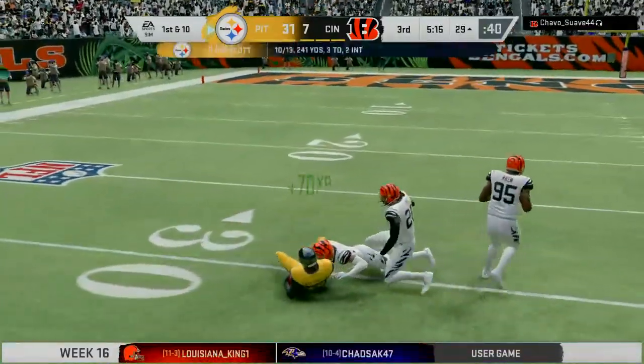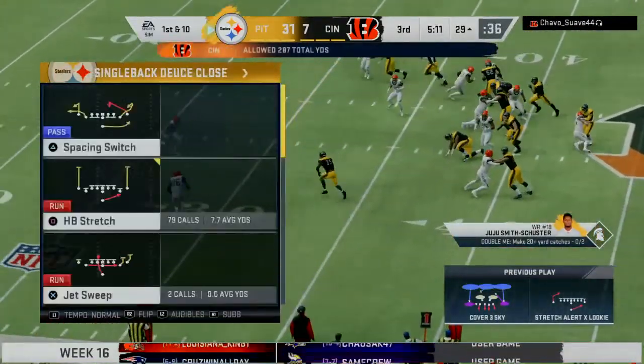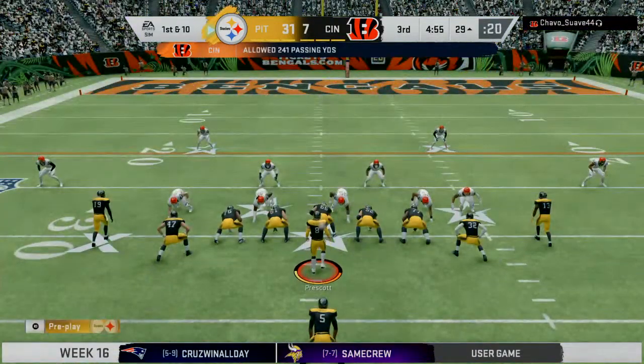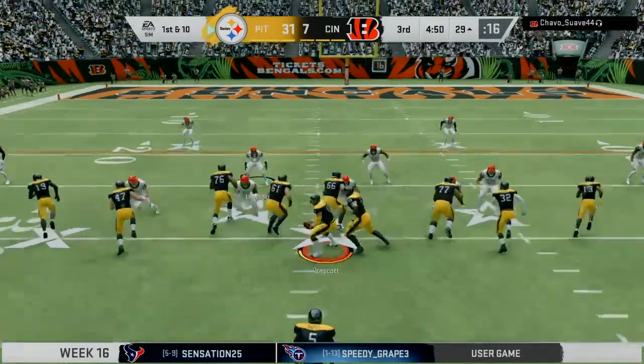Now a pass that's taken in by Smith-Schuster. And he's taken down inside the 30. 12 yards that time at a Pittsburgh 1st. He's certainly been a huge factor in this when he's got the 2 touchdowns to his credit. Now they look to him again. He picks up the first.